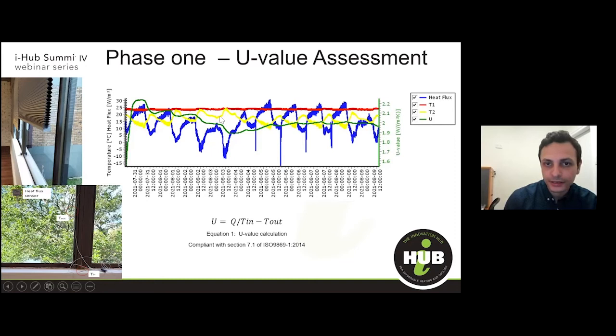And you can see here the difference between, so this is the external temperature, this is the internal temperature. To follow the standards, we needed to keep a difference between the external and internal. So that's why we kept the internal temperature stable so that we can have more accurate results.